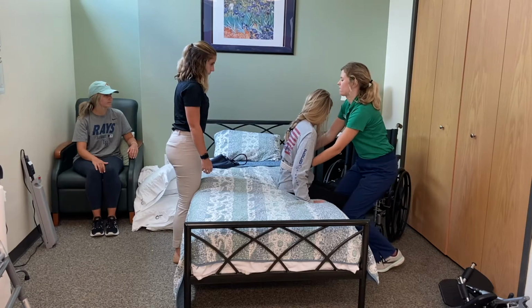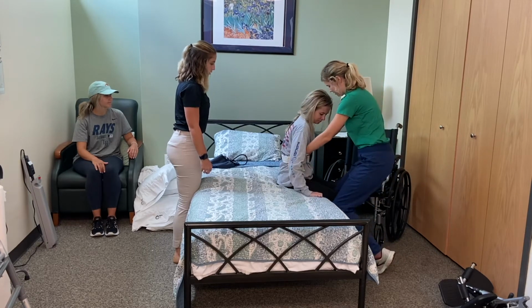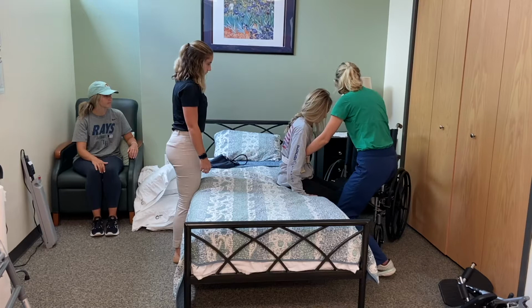In this next part of the clip, you will see that Marissa is able to extend her arm to help transfer into the wheelchair.